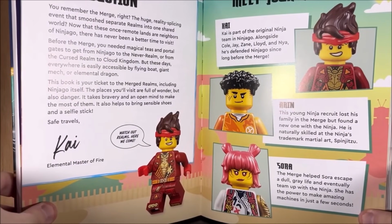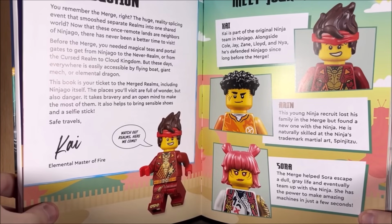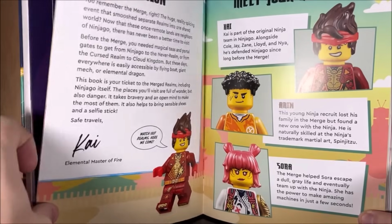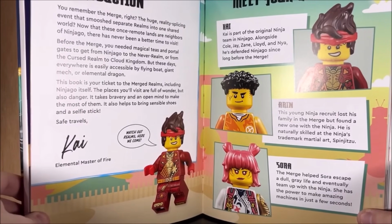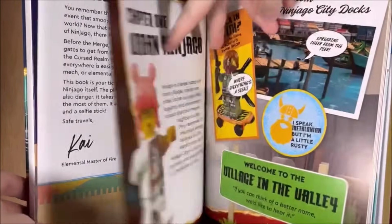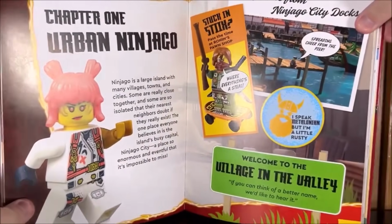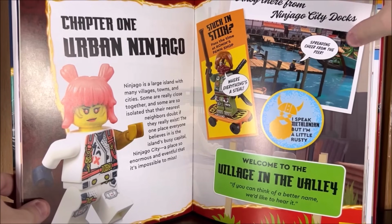Introduction, meet the characters. This book is kind of told, I guess, from the perspective of Kai. It's kind of like a Kai central book, I suppose you could say. You got his signature right there, Kai, Elemental Master of Fire. Little excerpt about the merge, meeting your characters, and so on. Chapter 1, Urban Ninjago. We got Ronin there, where everything's a steal.